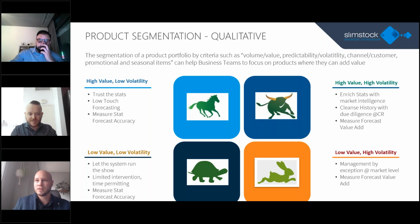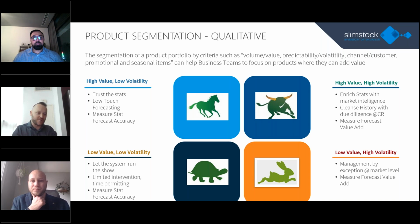And this example of this qualitative segmentation is, to Sandeep's point as well, starting from a standard ABC classification, taking one step further and segmenting based on these 4 quadrants will unleash an incredible amount of value for your business. If we're focusing on the leftmost quadrants, so the horse and the turtle, right? To Sandeep's point, you're trusting your stats from Slim4, as a Slimstock employee. Trust the forecast that's being generated from Slim4, right?